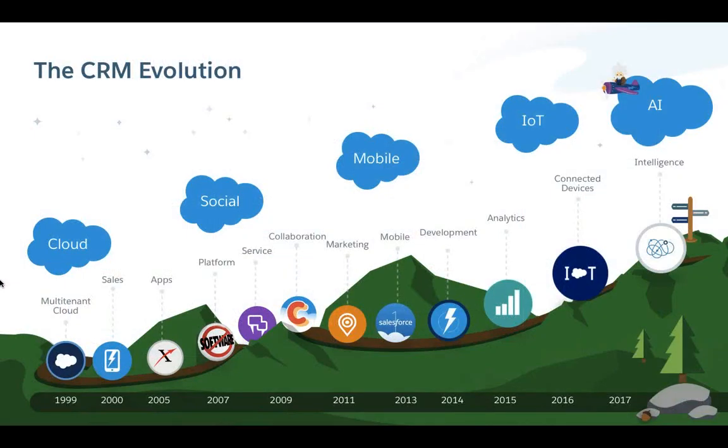And so what is CRM? Let's talk about how CRM has changed over time. Back when we started our company, Salesforce brought CRM to the cloud, and CRM at that point was pretty easy. It was basically a contact application for sales. And then over time, people said they wanted to take care of their customers and provide better customer service. And then they said they wanted to do marketing and take care of their customers and acquire new customers with marketing.